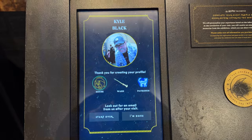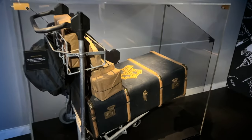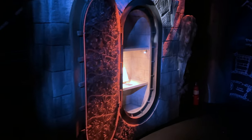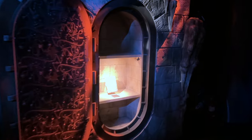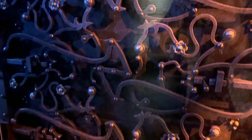Let's do it. All right, we're heading in here. Lots of props from the movies. This is Harry Potter's son's cart. These are actual props from the movies. And this door was used in the movie. I've got a first edition of the Sorcerer's Stone. Get a little closer view of the intricacies of the door. And my reflection. Welcome to Hogwarts.